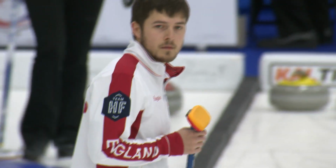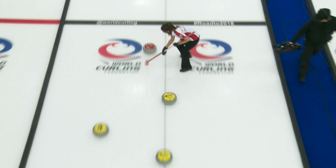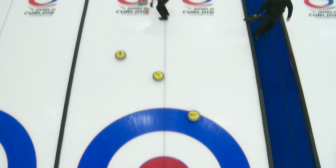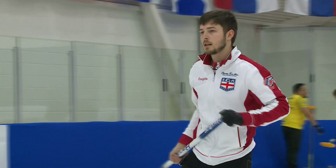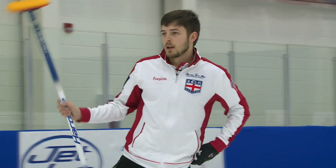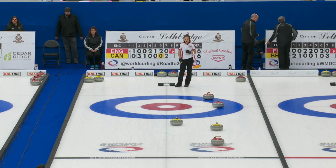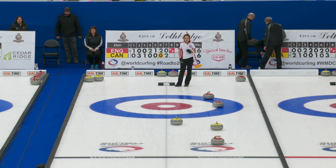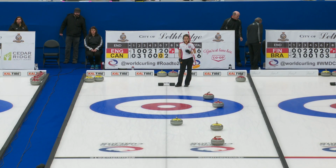Probably choked off the out-turn draw now though. The shooter stays in play. Could be a pretty tough hole to get through. Hey, Reed, let's take this top button. Does move the center guard ever so slightly. So if Canada is fully buried behind, maybe a little behind the guard, the middle should be open for England. Very good point there.